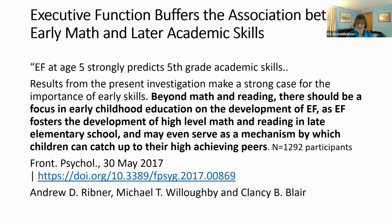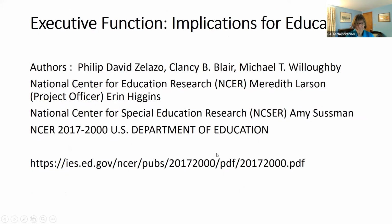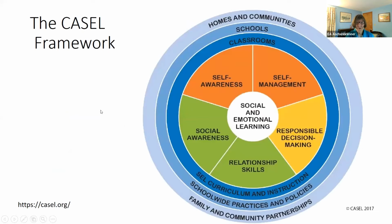So again, this is another study that has a large number of participants that followed kids through 5th grade and really demonstrated that if children have strong executive function skills, those are actually connected to better math and literacy outcomes. One of the things that our colleagues mentioned is that connection to social emotional. So this is the CASEL framework. And one of the things I hope you see in this is the direct connection to the importance of executive function skills to being competent social emotional learners.